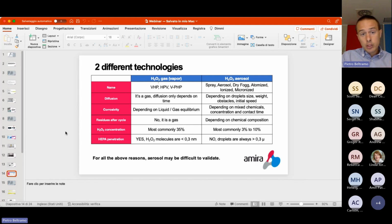So for all those reasons, or at least this is my idea, for all those reasons, and for the fact that the aerosol may be very difficult to validate up to the killing point in the distribution and reproducibility that are needed in pharma, the regulation body decided to take it out from the approved method for decontamination of an isolator.